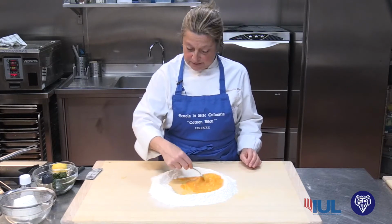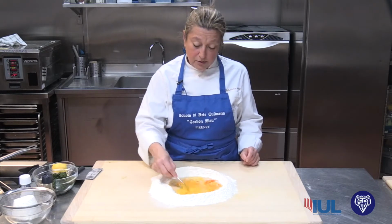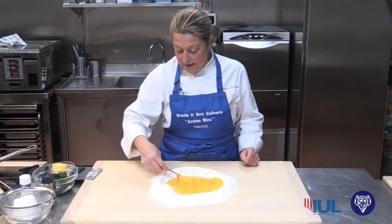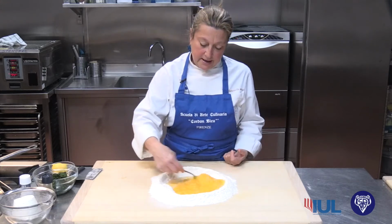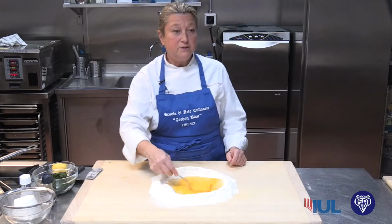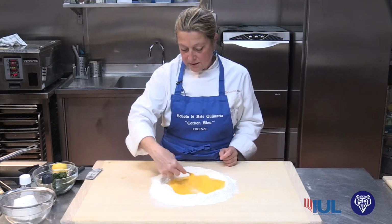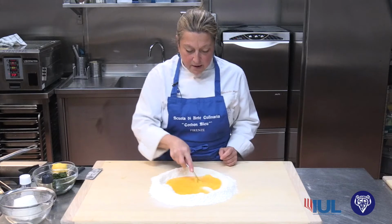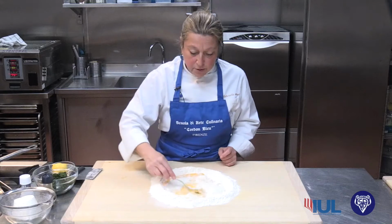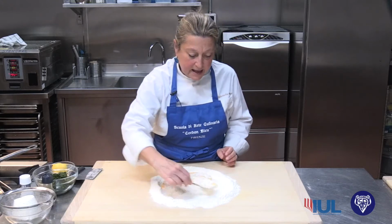Forget about the salt. A pinch of salt is something that you find in almost all the recipe books, but it's better to avoid it because it's hygroscopic, so you will make your pasta more humid and sticky, so it's more difficult to roll it out. That's the point. So after beating the eggs, we incorporate the flour very quickly in order to make just a mixture. Then the mixture becomes a ball.